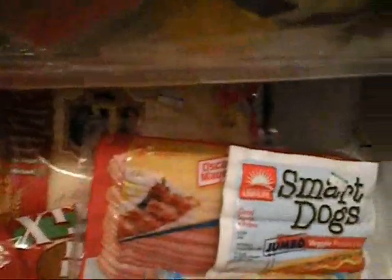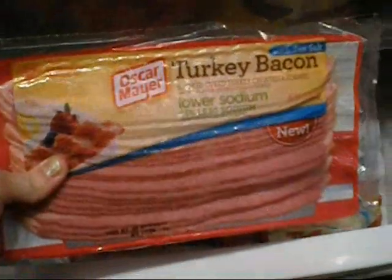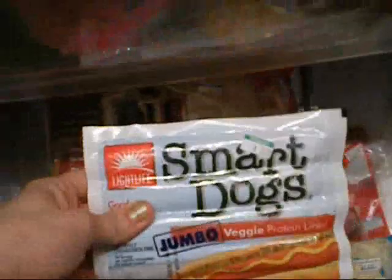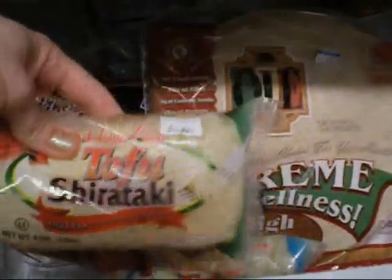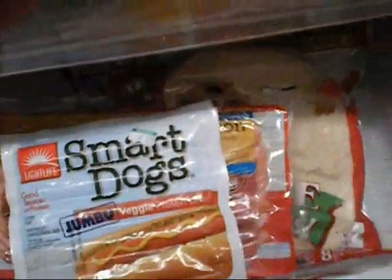Alrighty, we're going to start in the bottom drawer, and the first item up is turkey bacon with lower sodium. I have Smart Dogs, which are vegetarian protein links. These, which I've showed previously, tofu shirataki noodles. I have two different kinds. And some high fiber, low carb tortilla wraps. I'm not going to go through everything in here, it would take forever.